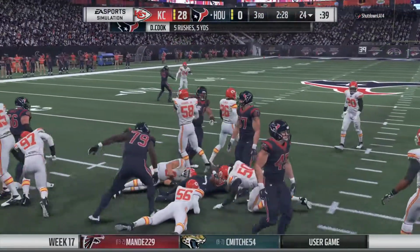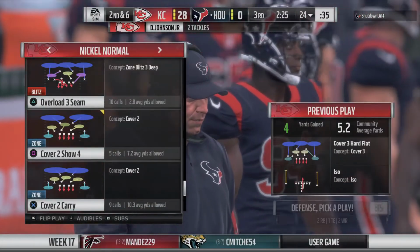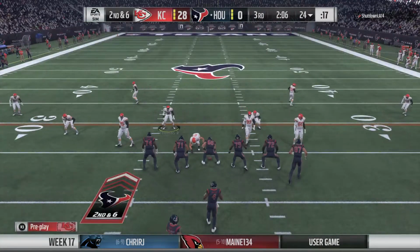Gets this to the 24 for a gain of 4. Tough running there. That's a hard-earned 4 yards. Yeah, those are the unsung kind of runs. They don't fill up the stat sheet, but they do set you up in good position on second down.